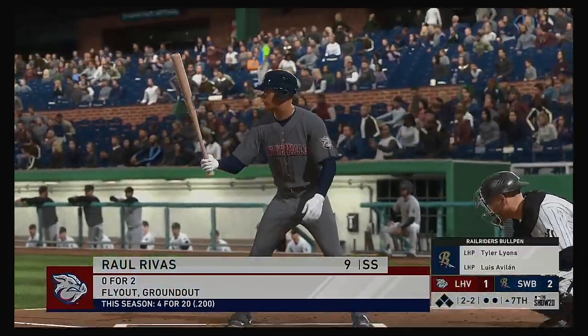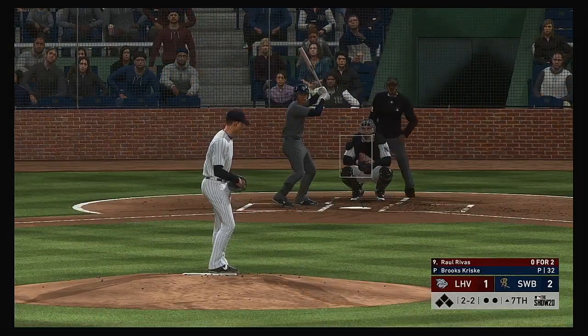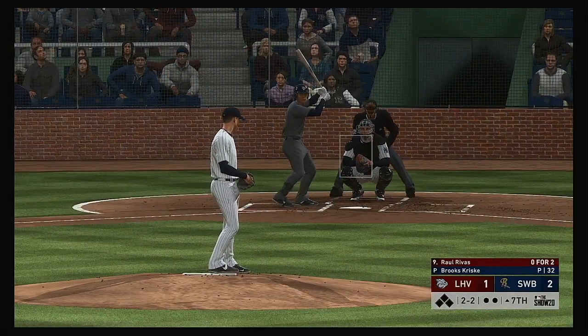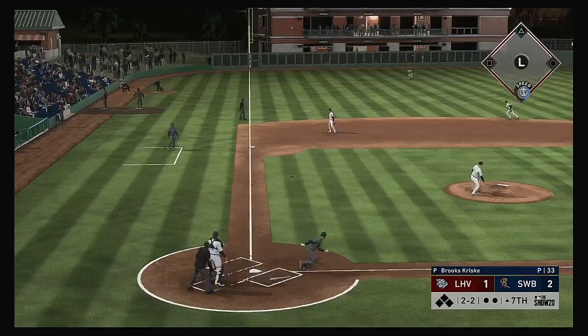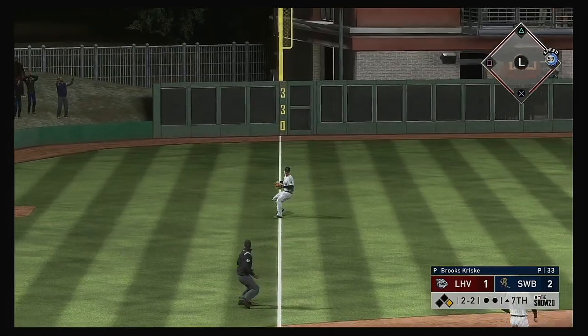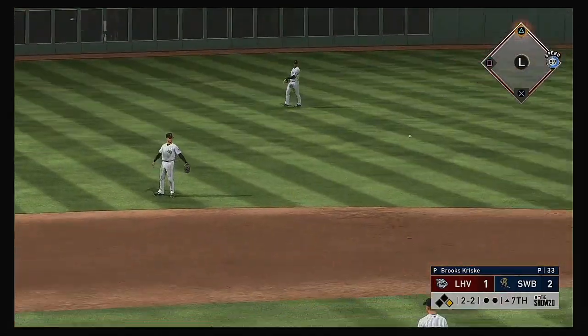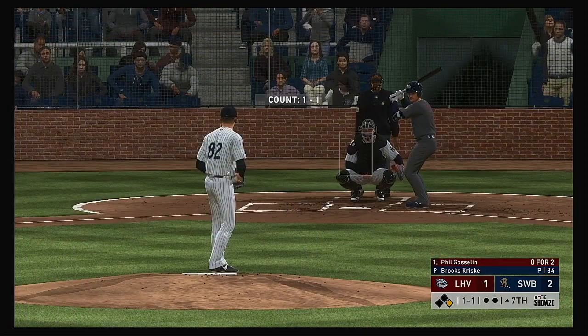So digging in now, Raul Rivas. It was a flyout for him in his last trip. This thing's far from over, even though we're moving into the back end of this game. Only down by one. All they need to do is get this leadoff guy, and they're an extra base hit away from tying this thing up. And that's going to be a base hit. So the possible tying run is aboard here to start the seventh.